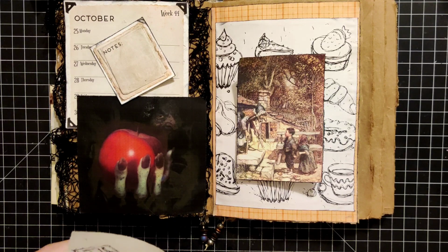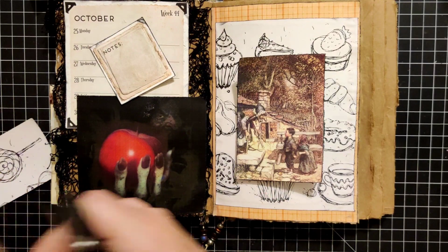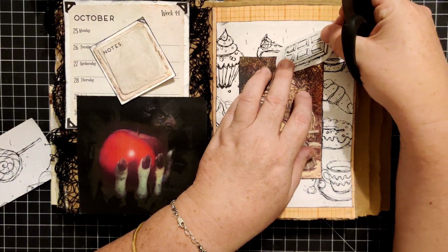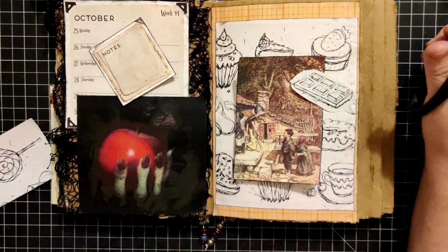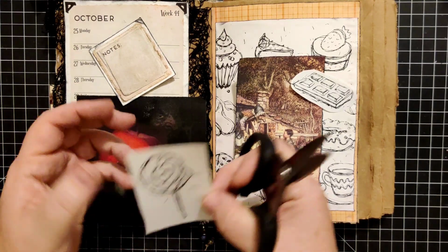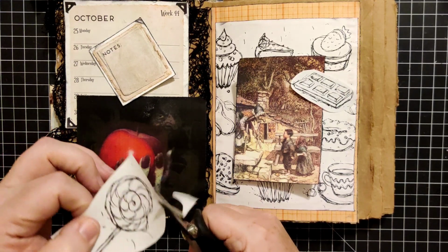So let me kind of messy cut around these. I want to leave kind of a big border because the little sprinkly dots around them are kind of part of the design, so I did a horrible job of cutting that. So, you know, you could do something like this. Actually, I could cover up that with this, and then cutting straight is not my forte. Let me do this instead.